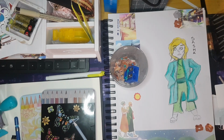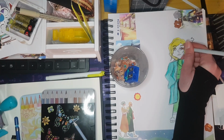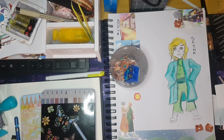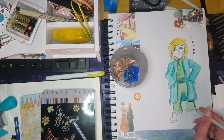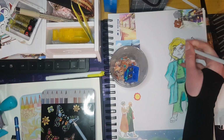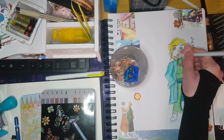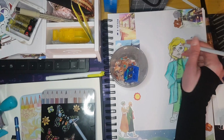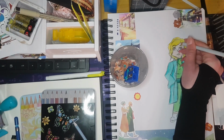Right. I didn't decide on an eye colour, did I? I think I'm going to give her brown eyes. And now let's colour her flesh. She doesn't really have much of her flesh showing, which is good. Cover your flesh. Keep it safe. Unless you don't have to have pink flesh, because I have a fleshy colour.